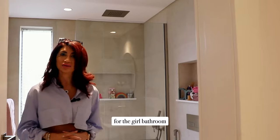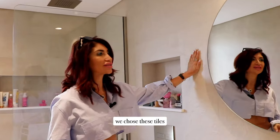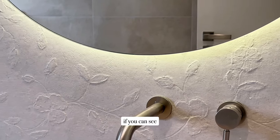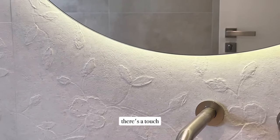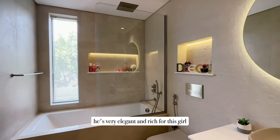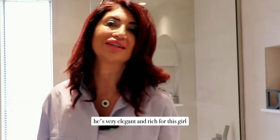For the girl's bathroom, we chose these stone effect tiles with some flowers inside. If you can see, there is a touch, not too much. So it's very nice, it's very elegant, and reaches the goal for this girl.